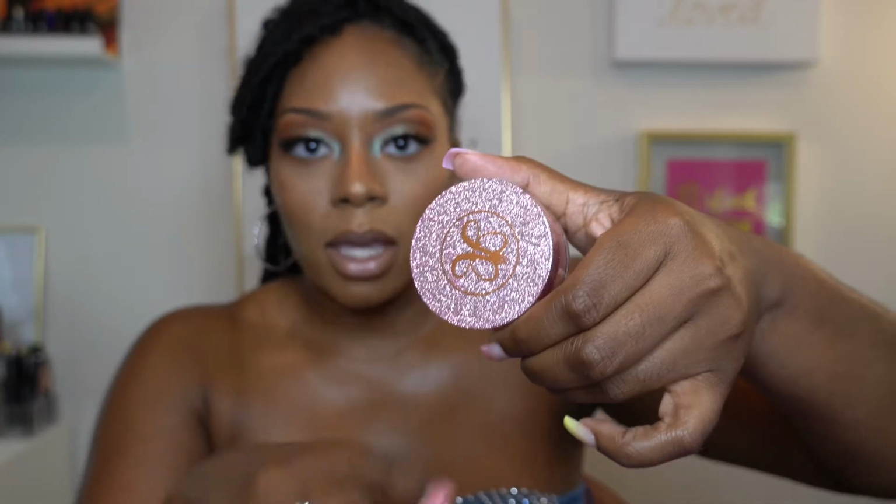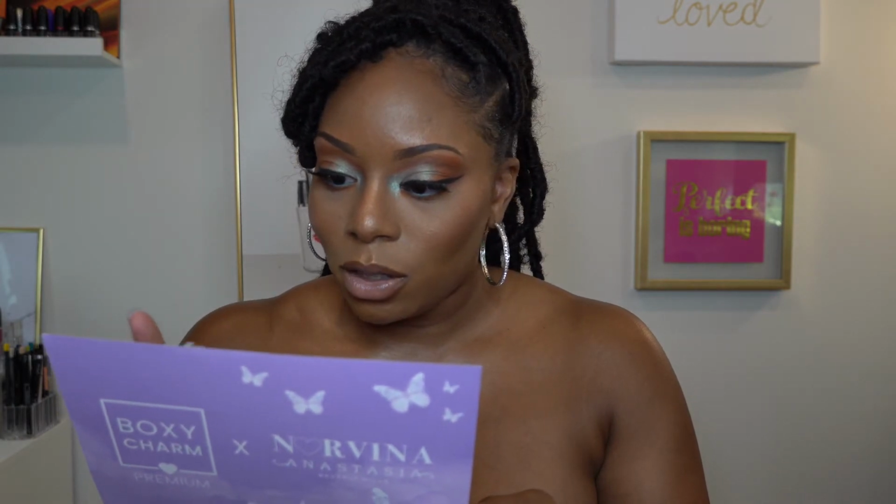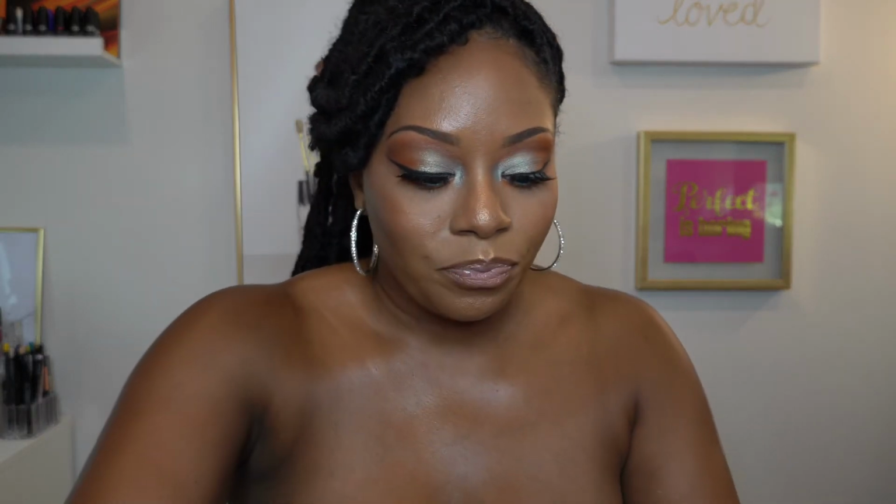It's pretty. I like the packaging, of course. It's pink and it's sparkly. Up my alley. Alright, this is $25 in store, loose highlighter. I don't need to go much in detail. So a highlighter, okay? It's just loose instead of pressed.